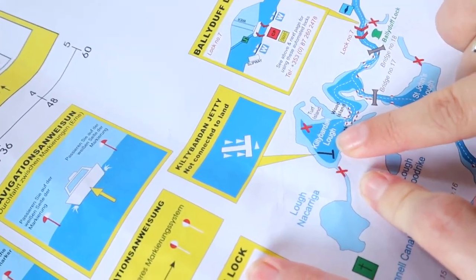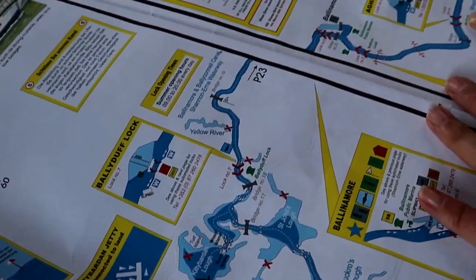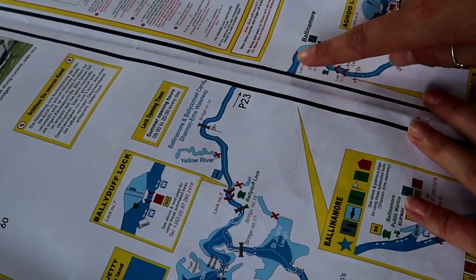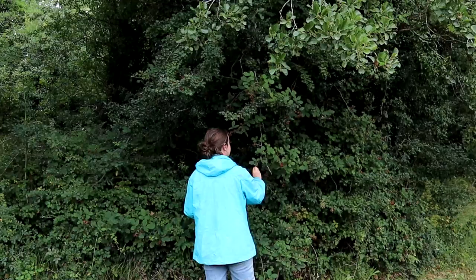Kilty Barton Jetty. There we go. Kilty Barton. So that's where we're hoping to get to tonight. And to do that, we need to pass Lock 4, Lock 5, Lock 6, which is Ballon and Moor, and then Lock 7, and then we'll be there. There are some really lovely blackberries here, and I'm going to pick them before we head off for our journey.